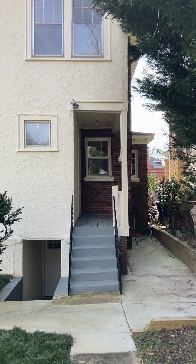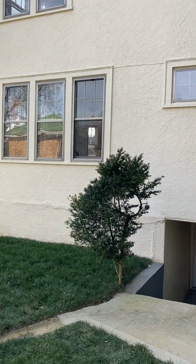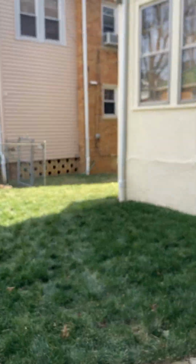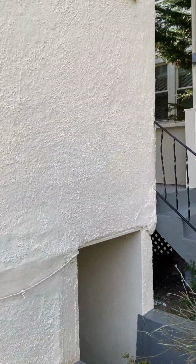The back of the house is something we call pebble dash. It looks a lot like stucco, but I think that this is actually painted pebble dash, which is an older technique. There have been repairs. They feel solid, but we would just note that that might be something for an inspector to look at.